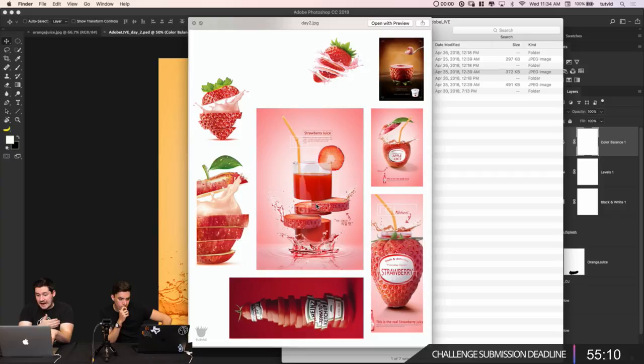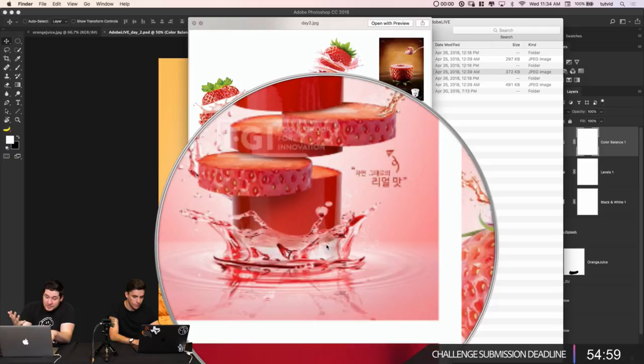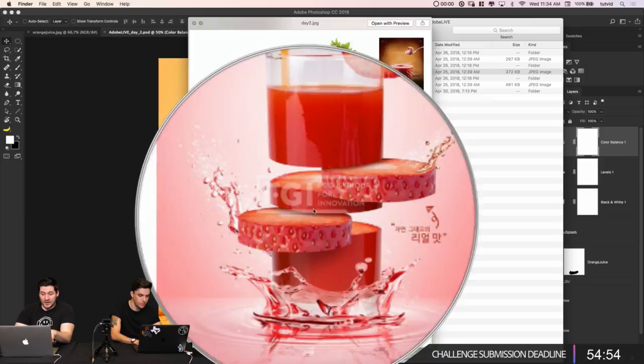Now, you can look at this and say, they really didn't do an amazing job masking out the glass down there. It almost looks like it's hovering over the water. Maybe the artist could argue that's what they wanted, I don't know. But we're trying to mask it a little bit closer to the water. We'll have slices of fruit coming out of our glass and all kinds of stuff like that.